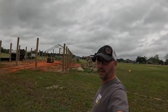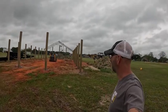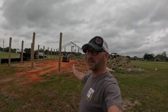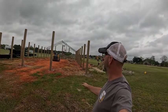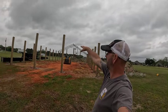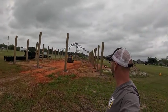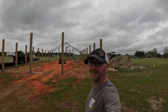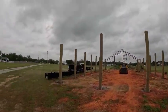Well, gang, we've got some serious progress here. So it's been a couple days. I know it's been just like a couple seconds for you, but it's been a couple of days. The guys got all the posts in. Everything's trimmed off right to the correct height. These posts here, that'll be a 12-foot door in the center and then 10s on either side. Yeah, check it out. Looking cool. And they've got 2 of the trusses up. And check out, we'll walk around.